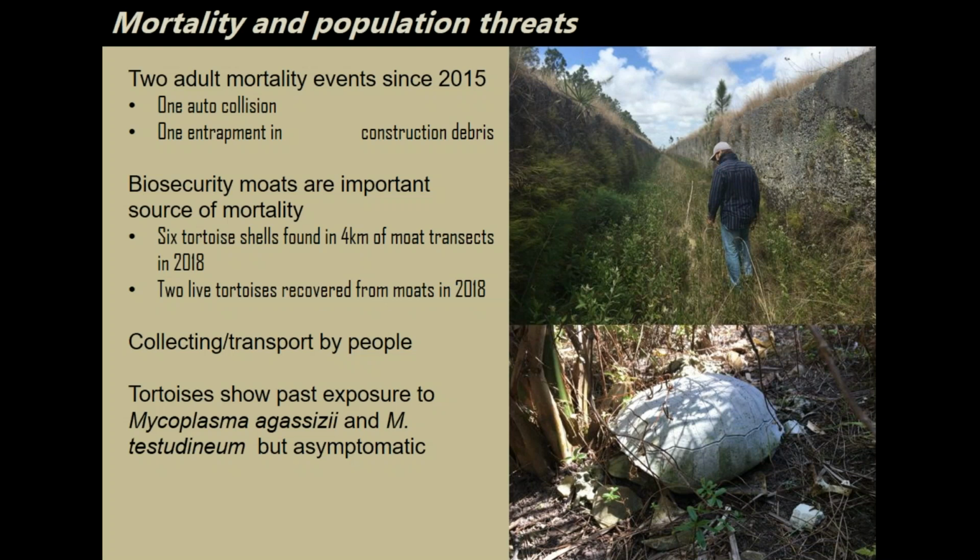And one of the really unique sources of mortality at Zoo Miami is our biosecurity moats. So in addition to a fence, we have a large moat which keeps animals like rhinos or elephants from escaping. It's a kind of last line of defense. Not that that happens very often. But you can see these are about 3 meters deep and 3 meters wide. And they are kind of death traps for the tortoises.